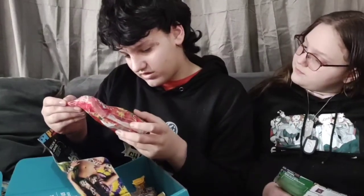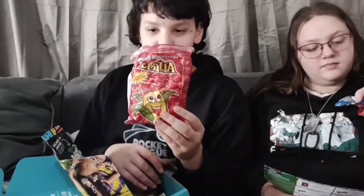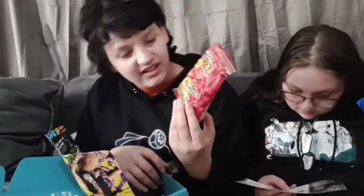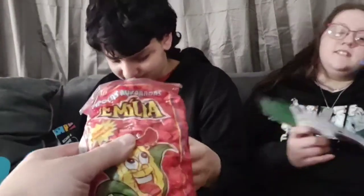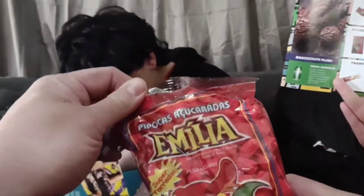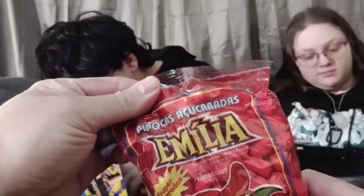Looks like corn. So popcorn, I believe. That might be popcorn. Super Torados. I don't know if I said it right. It has a picture of a corn. Let me bring it forward here so that people at home can see. Okay, it says Pipocas.